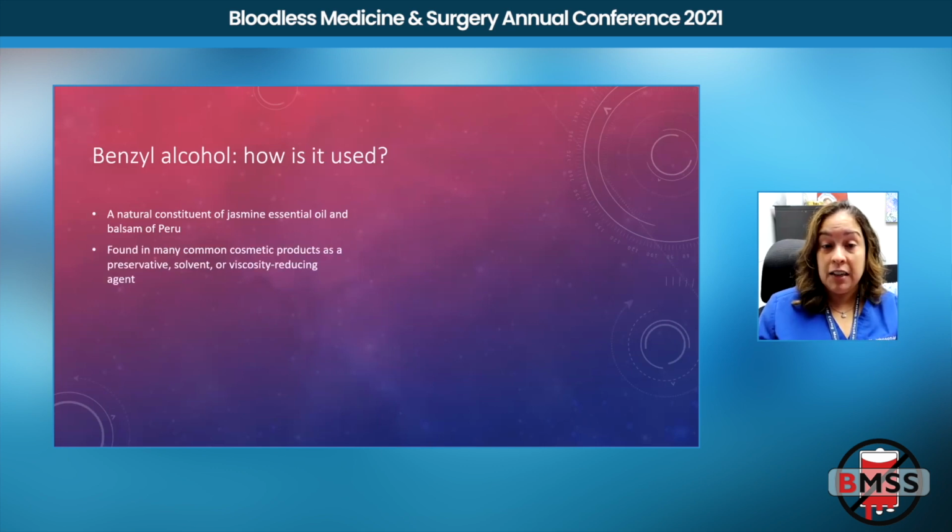So benzyl alcohol is found in many cosmetic products that we use every day. I was probably exposed to benzyl alcohol this morning getting ready for work. It's used as a preservative, as a solvent, as a viscosity reducing agent, and it can even be used in products that are listed as being fragrance-free. Now remember, benzyl alcohol has a sweet smell, so how can it be listed in a fragrance-free product? Well, the answer is the U.S. Code of Federal Regulations defines fragrance as something that's added to a product solely for the purpose of changing its smell. So if benzyl alcohol is used as a preservative, it can still be listed as not a fragrance and still be used in fragrance-free products because it's not being used only to impart a smell to the particular product. So I thought that was pretty cool.